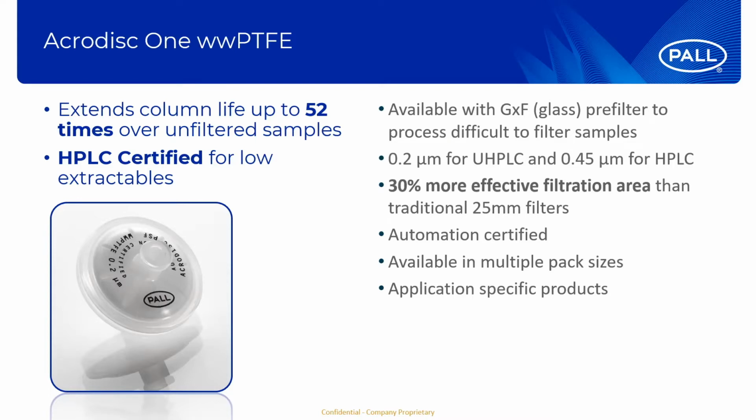The way these filters are sealed helps to increase overall filtration area versus standard syringe filters, which is another way that Pall increases flow rates and throughput of our syringe filters. They're automation certified, come in a variety of different pack sizes, and the same Acrodisc 1 housing comes with different types of membranes, which may be needed for different types of applications.